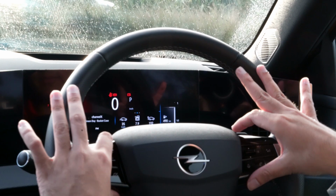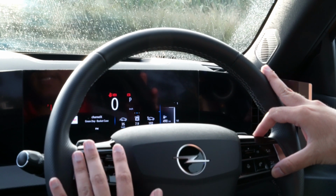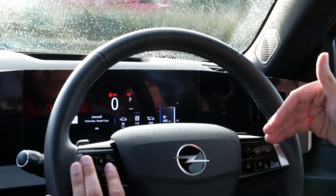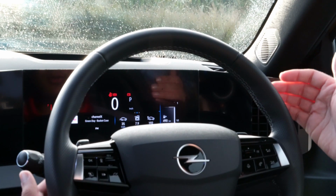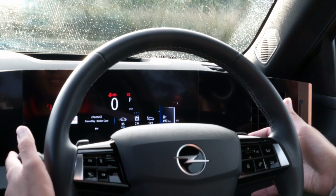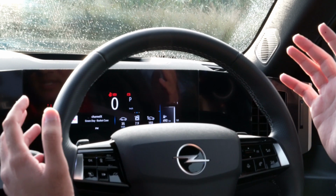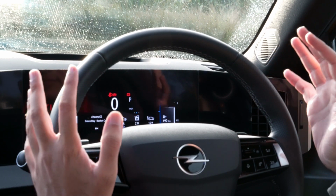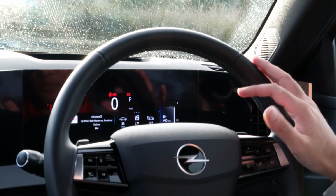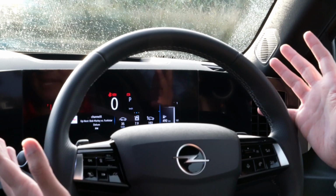Speaking of which, we have some more piano black plastic there, and on the left side you have the adaptive cruise control system, and on the right side you have controls for your volume and your phone. Notice there are also 2 paddle shifters behind here, and your stalks feel a little bit reminiscent of what you would see in the Peugeot as well. But the steering wheel in itself is very much Opel. You can see the Blitz logo over there, the flat bottom and this unique 3-spoke look as well. Very much Opel design language.